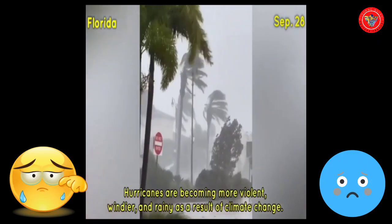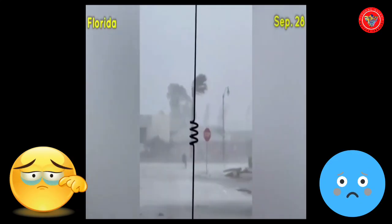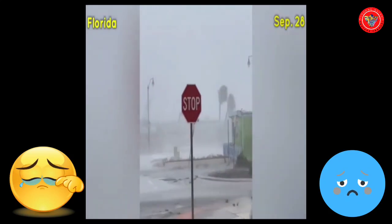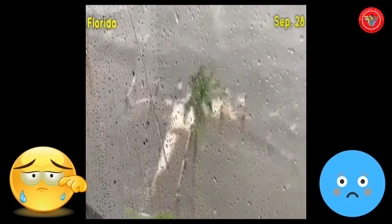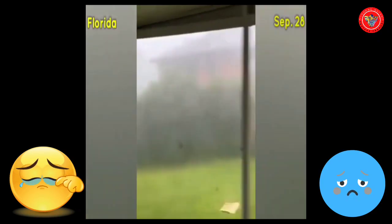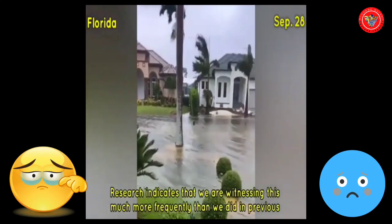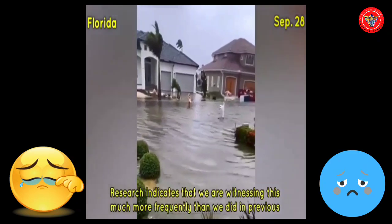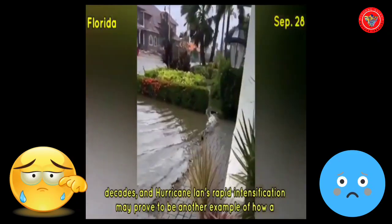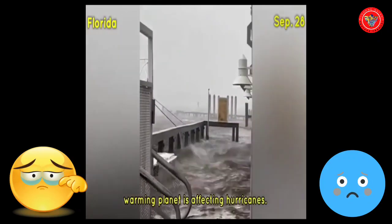Hurricanes are becoming more violent, windier, and rainy as a result of climate change. Research indicates that we are witnessing this much more frequently than we did in previous decades, and Hurricane Ian's rapid intensification may prove to be another example of how a warming planet is affecting hurricanes.